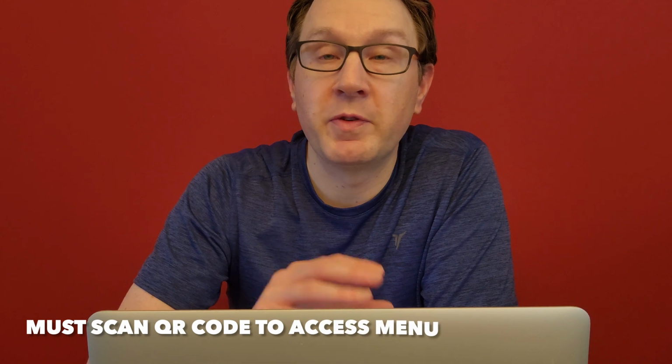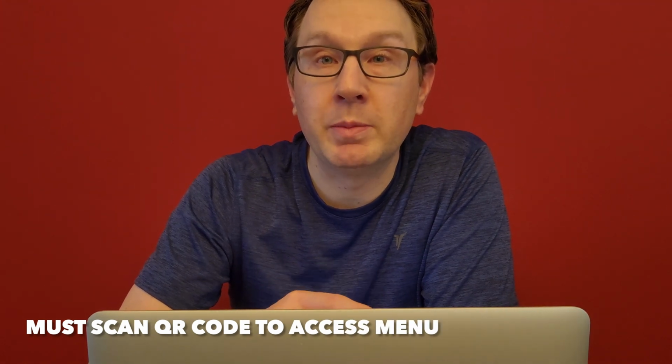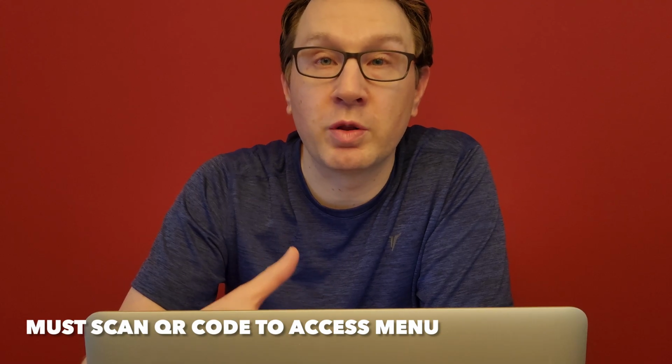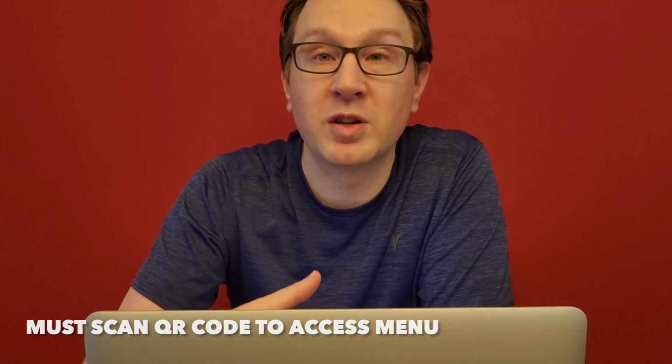None of the restaurants provided a physical menu. All menus were available by scanning a QR code located at your table. So don't forget to bring your phone when you go to the restaurant. Ocean Riviera Paradise does offer free Wi-Fi, so that's not an issue.